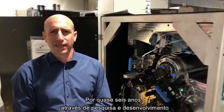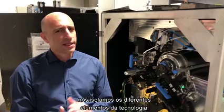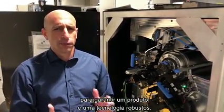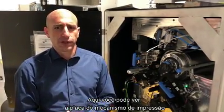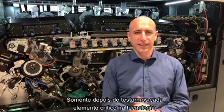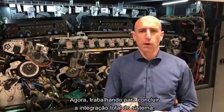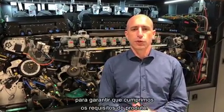For almost 6 years, during the development and investigation, we isolated the different technology elements, studied each one, and learned the performances and sensitivities to assure product and technology robustness. Here you can see the print engine breadboard used to test many of the print process elements. Only after we tested each critical element in the technology, we moved into building the full press. Now, we are working to complete the full system integration, conducting rigorous system testing to assure we meet product requirements.